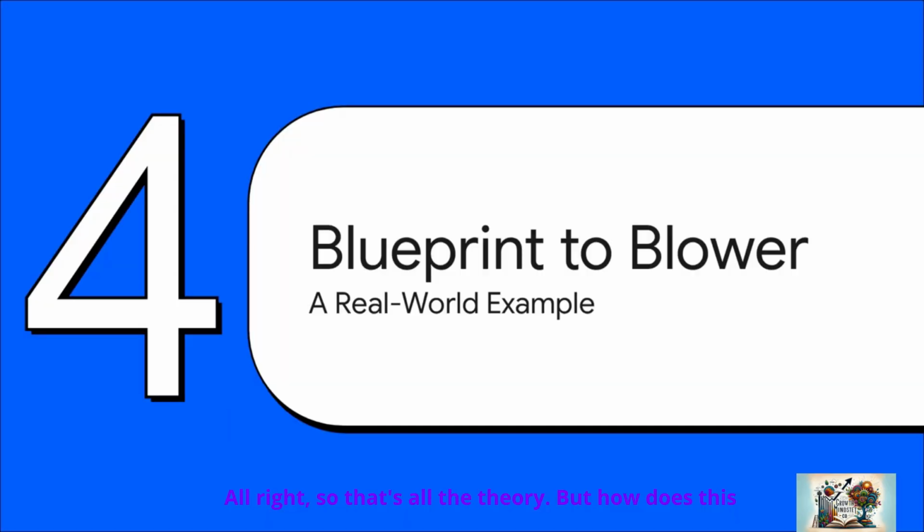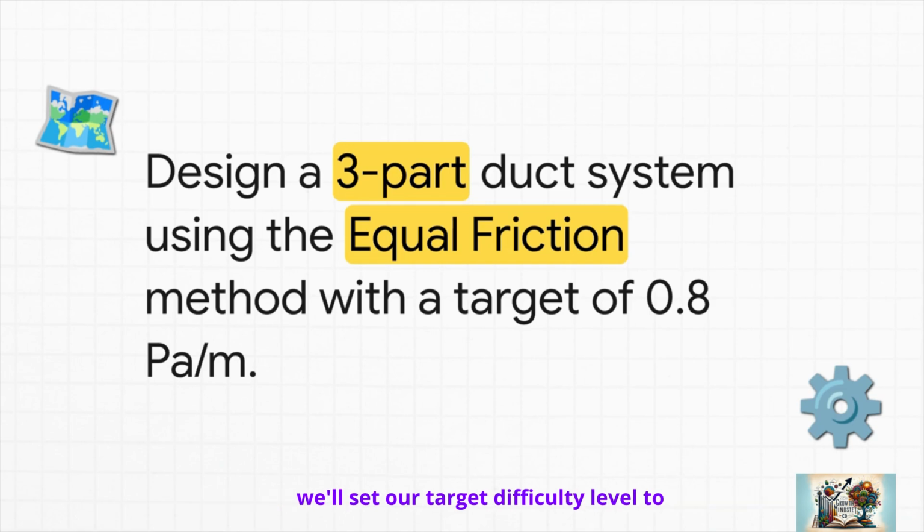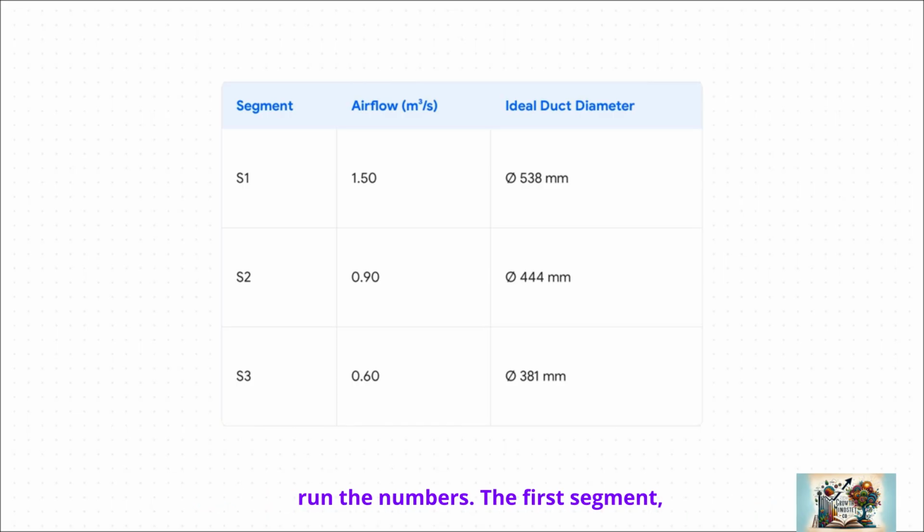All right, so that's all the theory. But how does this actually go from a drawing on a blueprint to a real-life blower moving air? Let's walk through a quick example to see how all these pieces come together. So here's our mission. We're going to design a simple little duct system with just 3 parts. We'll use the equal friction method, and we'll set our target difficulty level to that 0.8 pascals per meter we just talked about. Okay, we run the numbers.